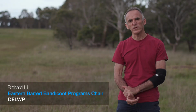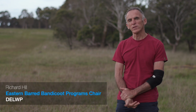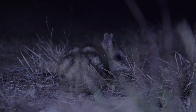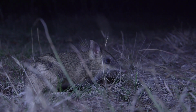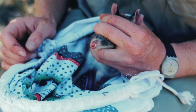Eastern Barred Bandicoots are a small marsupial. They're about the size of a large guinea pig, if you like, and they live in grasslands. They're called Eastern Barred Bandicoots because they have light bars on their rump or their back, which help them hide from predators. They have a long nose like most bandicoots, or all bandicoots, and with their sharp claws, they use those claws and that long nose to dig and find grubs and beetles and earthworms.